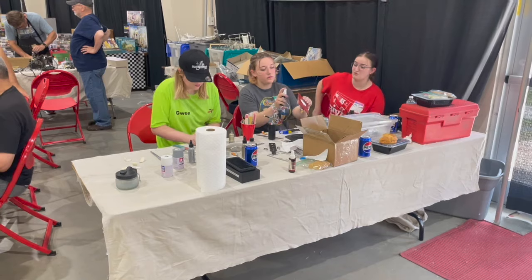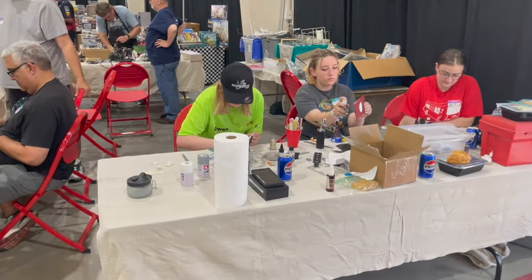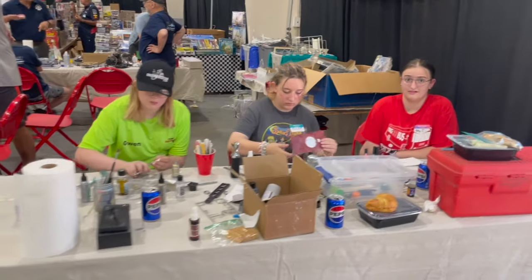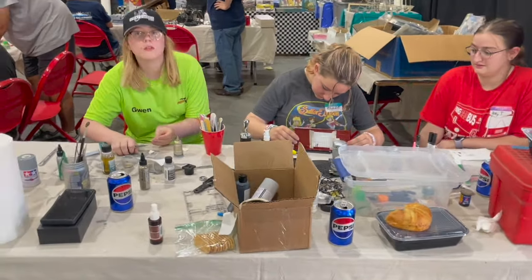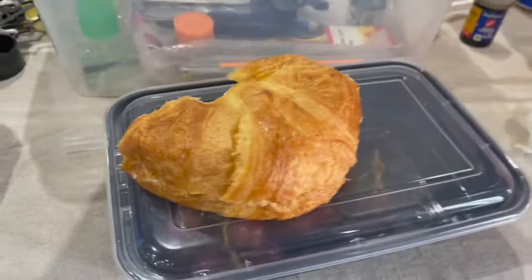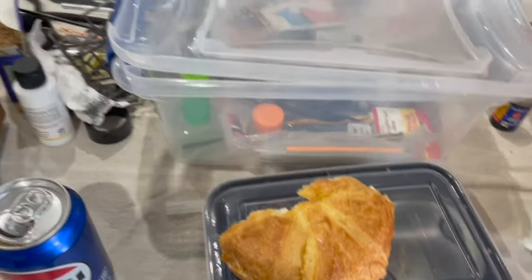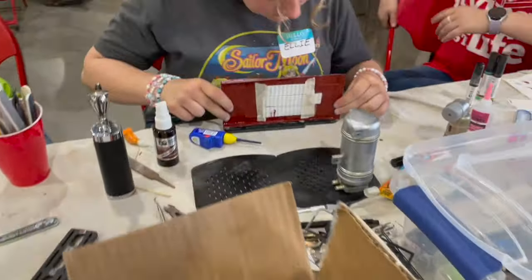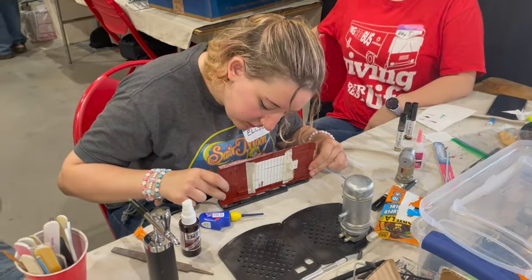So they have this Iron Modeler thing going on where these people have to build these models during the show. And I'm guessing you are participating? This is what's going on? Yeah. And what are you guys building? We're doing Iron Modeler. What is this thing? Is a croissant involved? No, you know those doors from Monsters Inc.? Okay, this is a door from Monsters Inc.